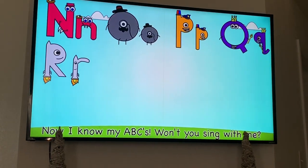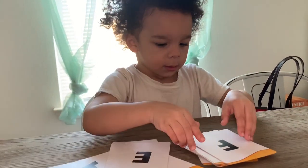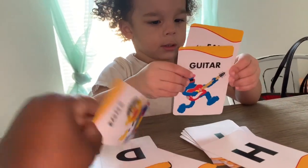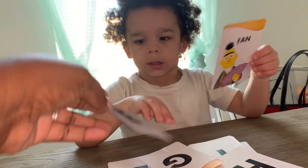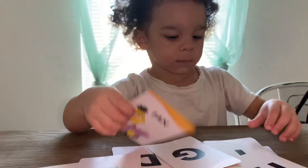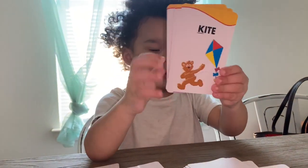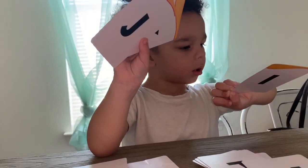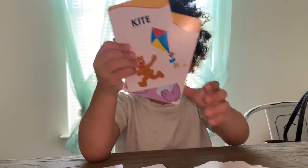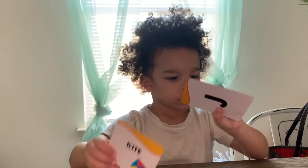After we watch Cocomelon, I will sit him down at the table to do physical activities, which is either his alphabets, his numbers, some first words. And these flashcards, you guys, you can get them from the Dollar Tree. I literally spent $1 per pack of flashcards, and we do these almost every single day.